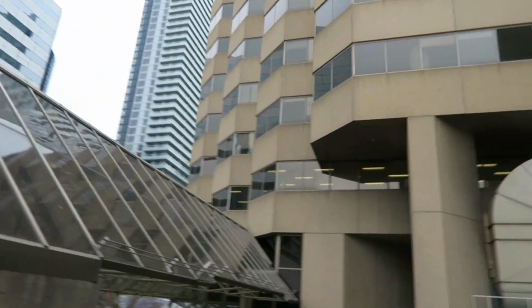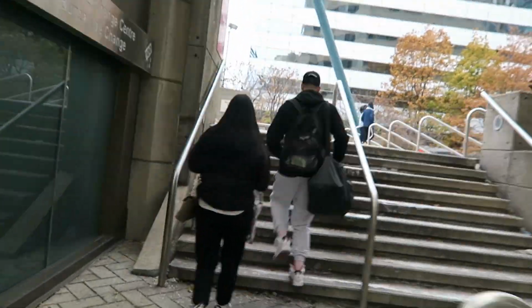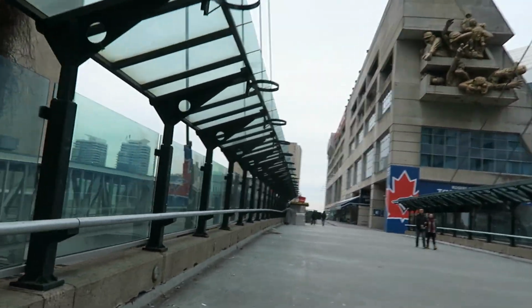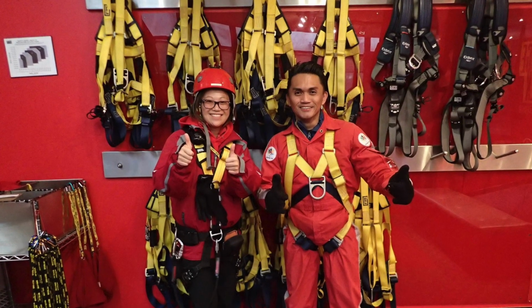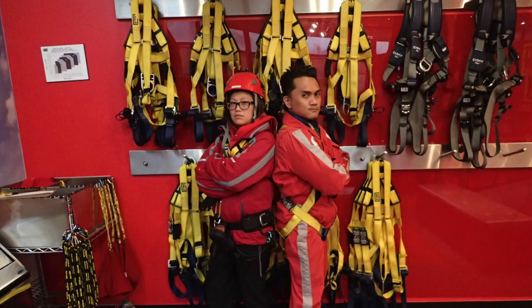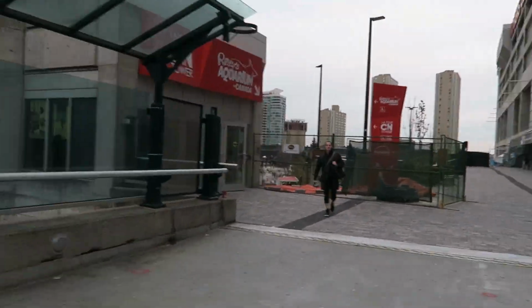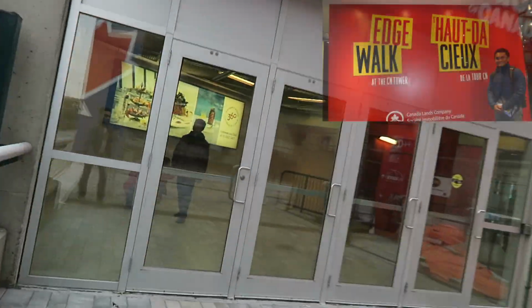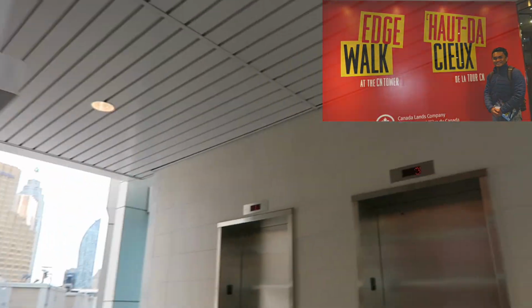I chose the 2 p.m. slot because that was the time that I had a very good chance to experience this alone. To my surprise, when I got there, nobody else booked it for 2 p.m. So I was the only one with Min, who happens to be my EdgeWalk guide. She's also the one who took pictures and videos while we were up there at the CN Tower EdgeWalk, 356 meters or 1,168 feet above the ground.